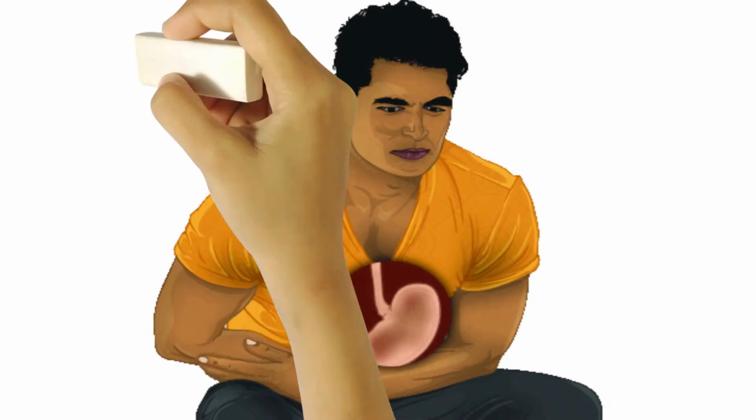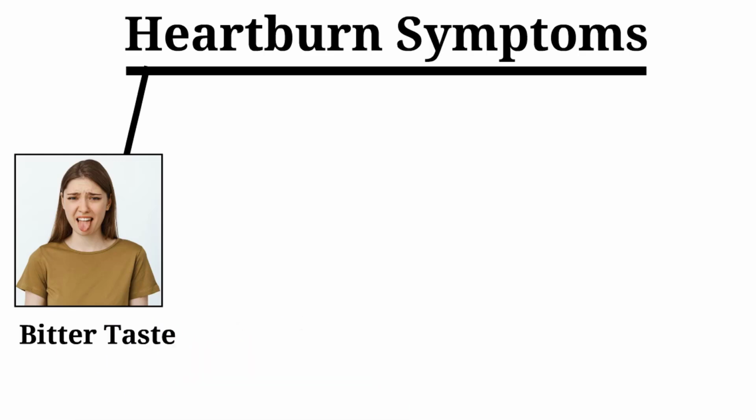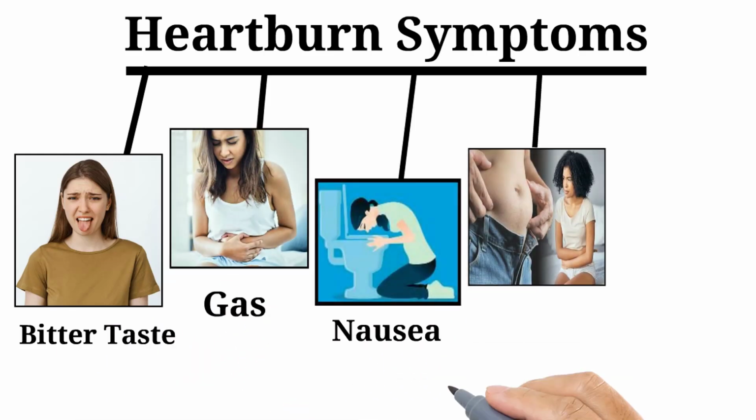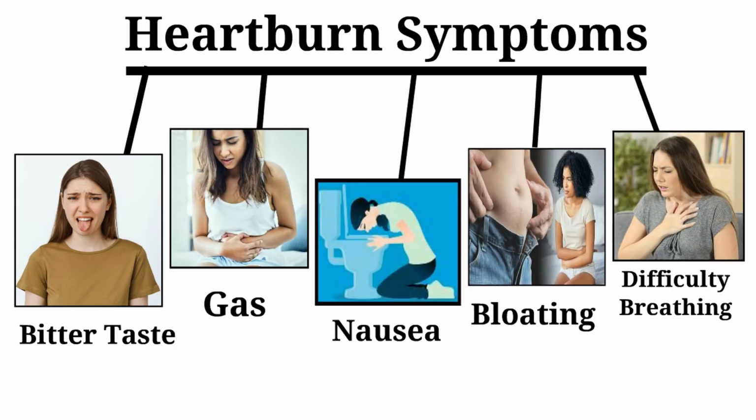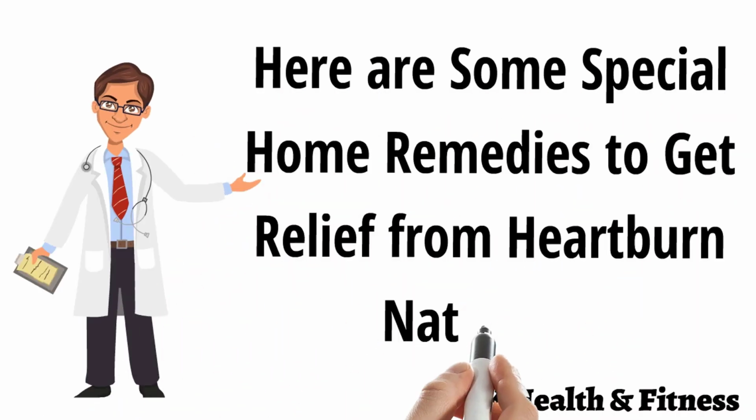This is why heartburn often occurs after eating fatty, fried, or acidic foods. Heartburn symptoms may include bitter taste, gas, nausea, bloating, and difficulty breathing. Here are some special home remedies to get relief from heartburn naturally.